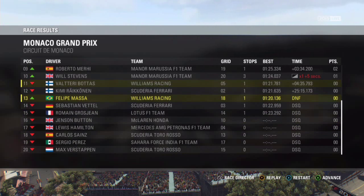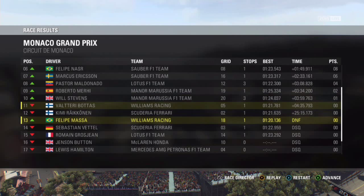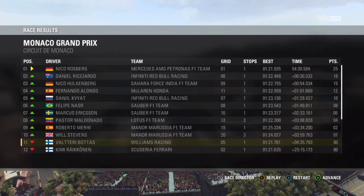I'm actually raging at this game. I'm not gonna wait until the game's over. And look how many people were disqualified: Verstappen, Perez, Sainz, Hamilton, Button, Grosjean, Vettel were disqualified. And then there's me, I had to retire because there's nothing I could do. But then Rosberg won, so that's gonna extend his championship lead. And Roberto Merhi and Will Stevens got points.